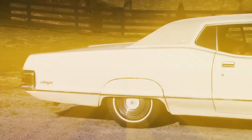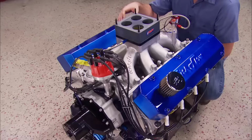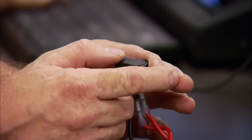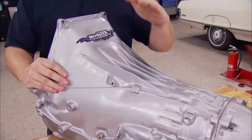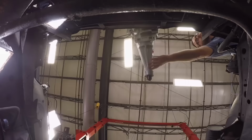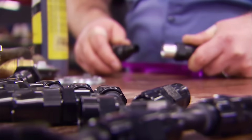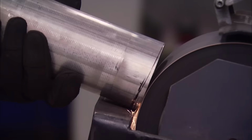This '72 Mercury Marquis is all about being classy. But we threw classy out the window when we snagged this 557 cubic inch big block from the guys down at Engine Power. On spray, it managed to twist out over 1,000 horsepower. Then we tied a monster automatic trans behind it and plugged them into that big old white Merc. We also got busy upgrading the fuel system because she's going to be real thirsty. Then we let her breathe with a big old set of Borla exhaust.